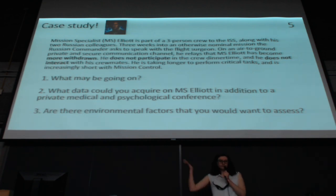So what might be going on? What other data do we want to look at? And any environmental factors we might want to assess?